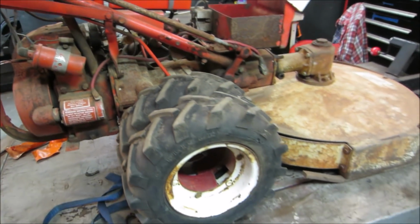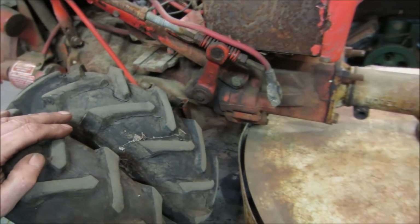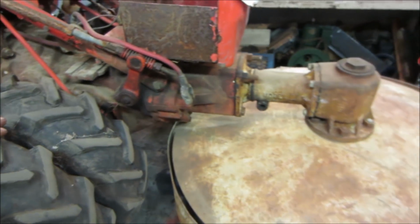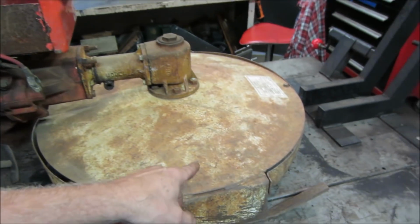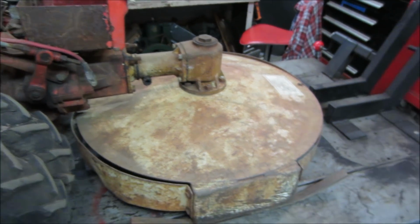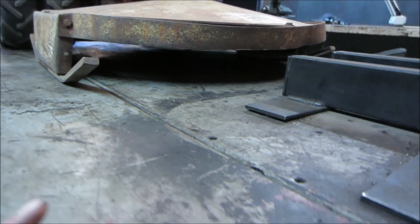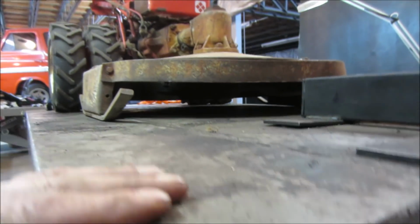Linkage looks pretty complete. Tires are dry rotted and starting to pop through the sides of the sidewall. But again, it's a tractor. It's not like it's a car going down the road. Got 2 attachments. Got a blade and a plow blade. And I don't know what you want to call this. A rough cut mower. We'll deal with that part of it later.